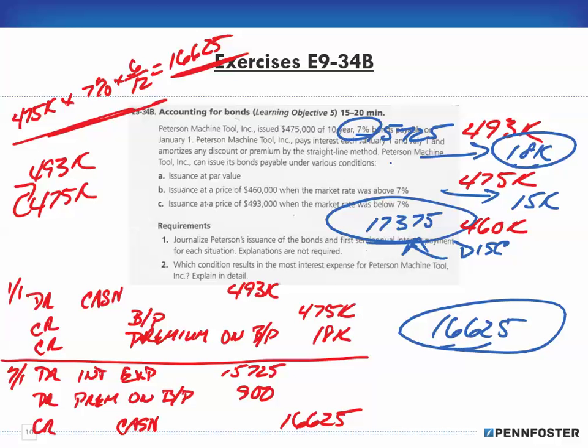So you look at the two different amounts, and you can easily see that with the discount, you're paying more in interest expense. The reason is because of your amortization of the discount versus the amortization of the premium. With the premium, you're making money, and that offsets some of that expense. So that's what causes the difference between the two. And with that, I'm done with this problem. Again, go back and watch the theory videos, and if you still don't get it, feel free to contact an instructor.